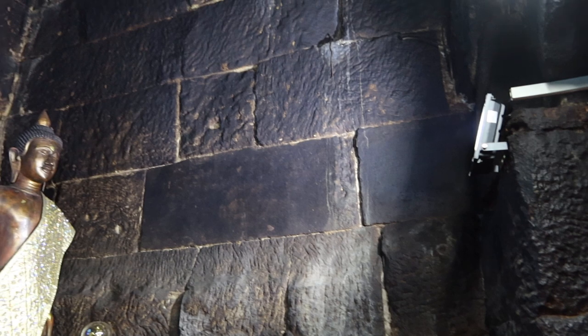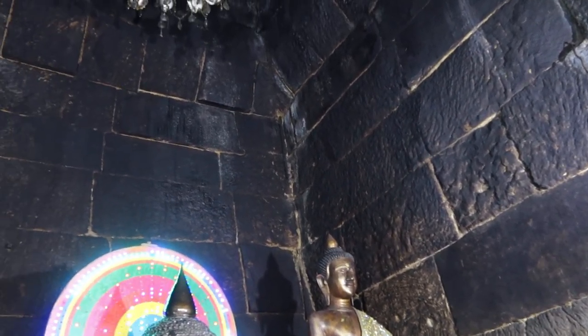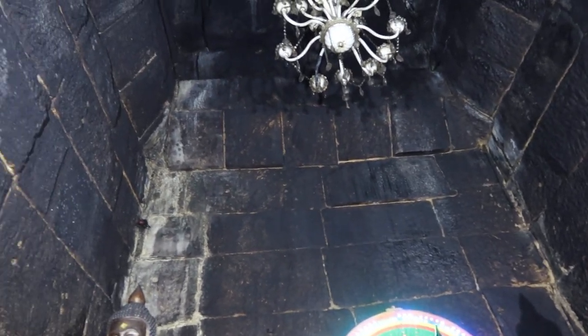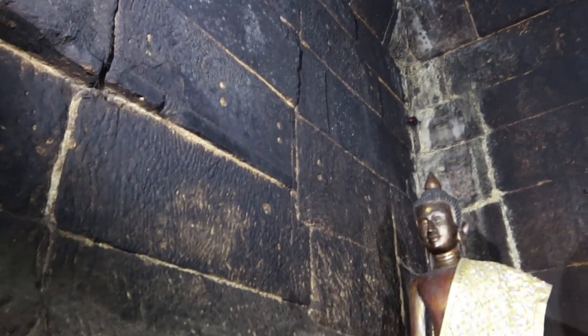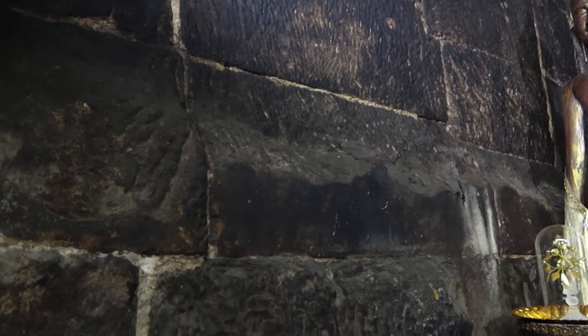As you can see, the stone inside is quite different from the outside, because these are the original stones that were put together a long time ago, at least 200 or 300 years, I'm not sure, but they are completely different from the cement one that we see outside, the golden one.